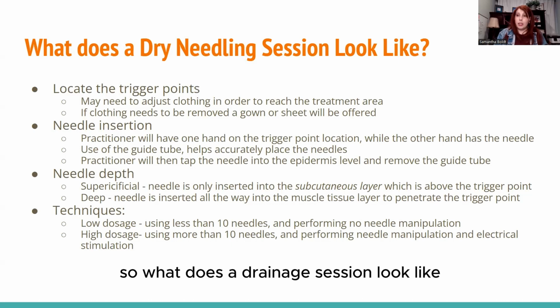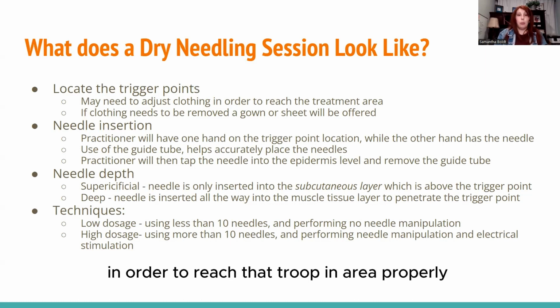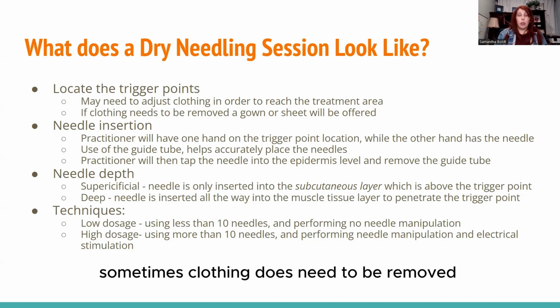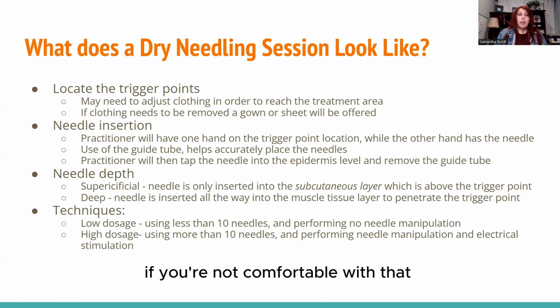So what does a dry needling session look like? Well, first, I will locate the trigger points that we're going to be treating that day. Clothes may need to be adjusted in order to reach that treatment area properly. Sometimes clothing does need to be removed. We are in a private room, but I will always offer you a gown or a sheet to cover you if you're not comfortable with that.